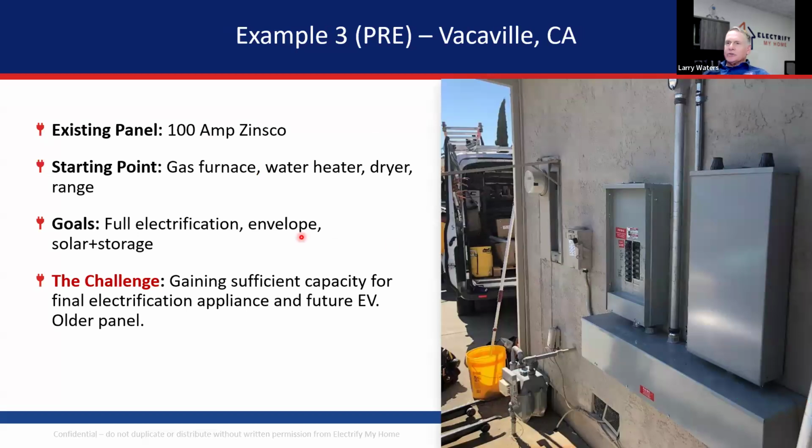Okay, so this is a house, old 100 amp Zinsco, and getting battery installed on it. So we installed the battery backup critical loads panel, the communicating bus for the battery to talk to the grid and do all of its fun stuff. This house, gas furnace, gas water heater, gas dryer, gas range, the whole gamut. I know this house really well. This is my house.